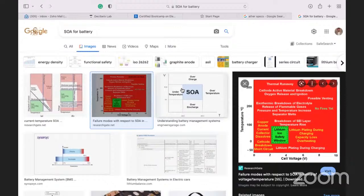It may be any byproduct formation, like acids forming in the chemical reaction inside a cell, or the formation of dendrites, or rupturing of a separator. A lot of things can happen inside a cell at given circumstances of voltage, current, temperature. When that goes above a specific limit, the first thing that happens is gas formation. It means there is a reaction. The reaction produces a gas, and the gas creates pressure.